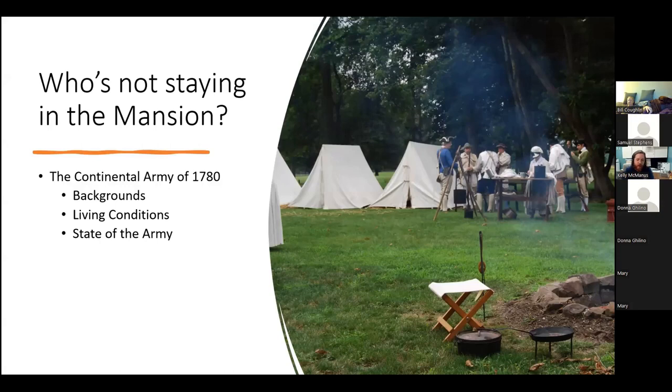They are people who are able to afford to go without pay. They're able to purchase numerous uniforms for themselves for all these separate dining occasions and different meetings that they have to go to, right? If you're in Washington's staff, you should have a clean uniform when you go to dinner. So it's very expensive to be an officer. This is not true for the regular Continental soldier.